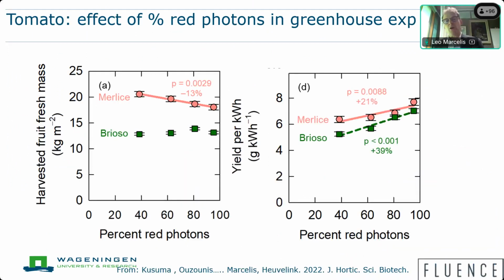Okay, now we go from lettuce to tomato. By the way, this was an experiment in a greenhouse in wintertime. We used 4 different types of LEDs, and on the x-axis we see the percentage of red photons. However, I have to say the percentage of red photons was changed. Total light intensity was kept constant.